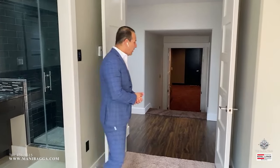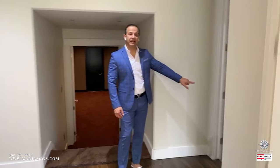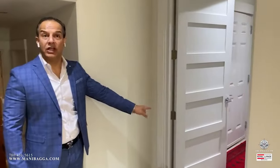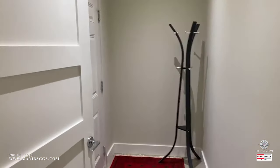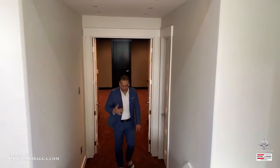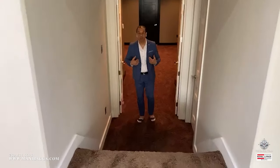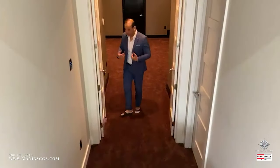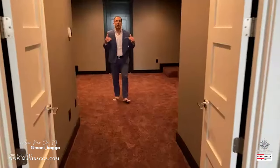So let's go back to the theater room. That's the last part of this place that is left. This area brings a side entrance from the garage, as I mentioned to you previously. So this area takes you in from outside. And from here, they put a sink in. You have four steps down, and they made the theater room and storage room right underneath your garage. So this garage is right on top of this one.